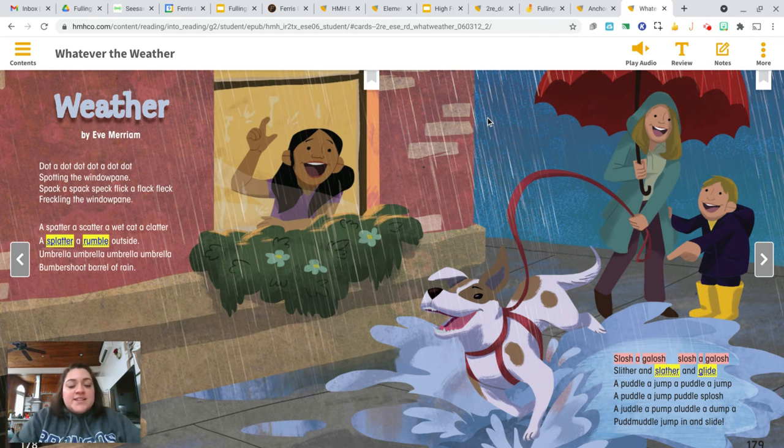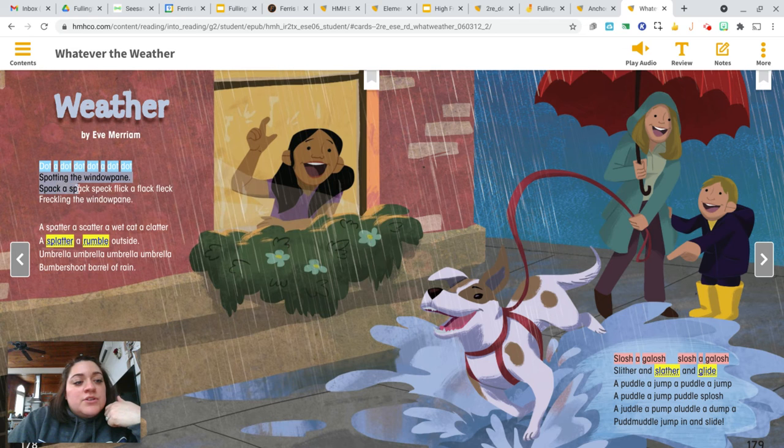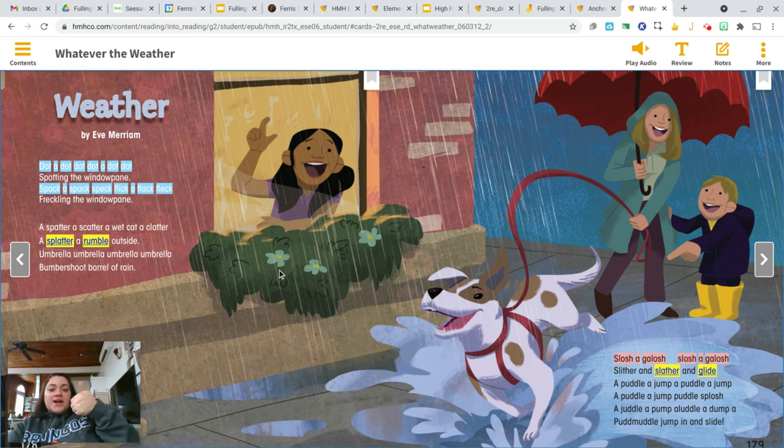All right, guys, hopefully you got this down. So if you take a look at the first stanza, which is the first paragraph in a poem, right? This is the first stanza. And it says dot, a dot, dot, dot, a dot, dot, spotting the window pane. Spack, a spack, speck. Flick, a flack, flick, freckling the window pane. I'm wondering, are those the sounds of the raindrops? Yeah, they are. So what we want to do is highlight the sounds that you hear. So Miss Fullington's going to highlight, but you can underline this with your pencil. Okay. All right. So good job, guys, for noticing that.